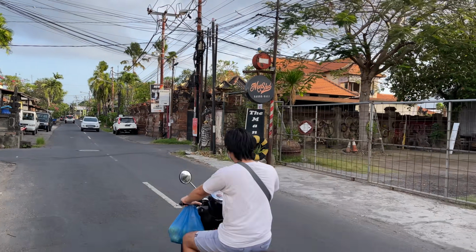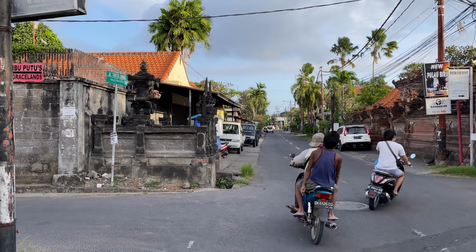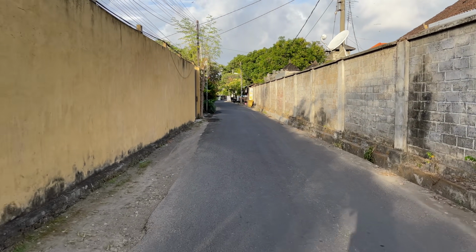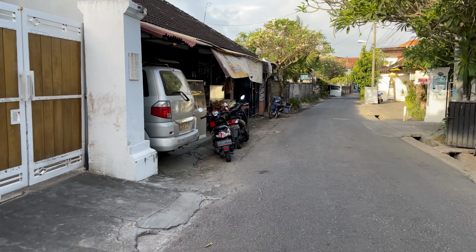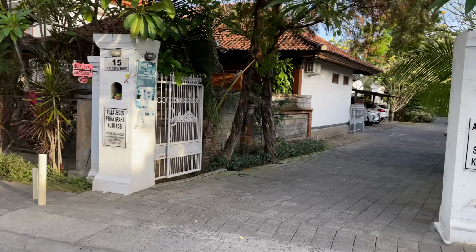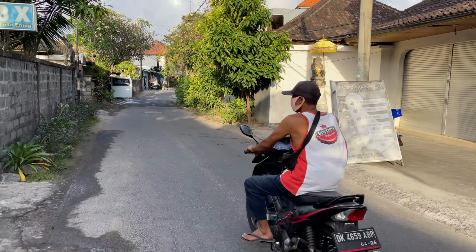Here was supposed to be a man shed. Very nice place for having a Bintang. Unfortunately closed, and I'm gonna go into this street now. There are also so many villas, apartments for rent. It's Sanur, it's very close to the tourist attractions, however it's very local already here. Here are some places for rent over there. So that's how it looks like.